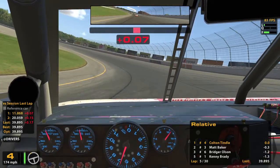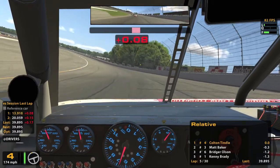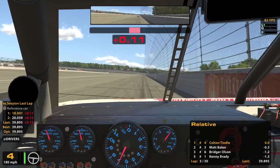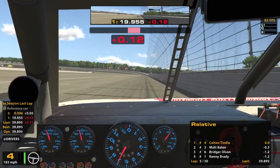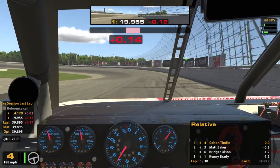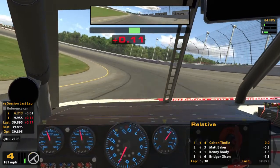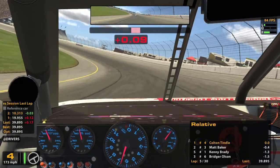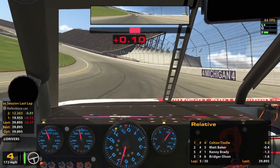Actually getting some weird frame issues at the moment. I don't like that. I don't know if that was reflecting on the actual FPS on the top right there, but it's kind of stuttering. I would like that to not be a thing. If we could make sure that doesn't happen anymore, that'd be great.